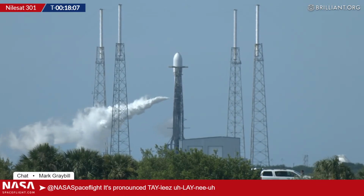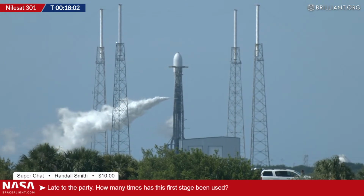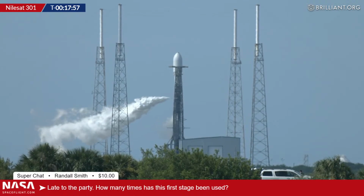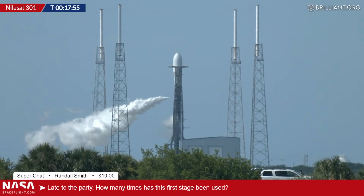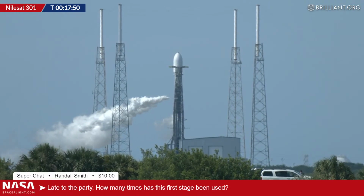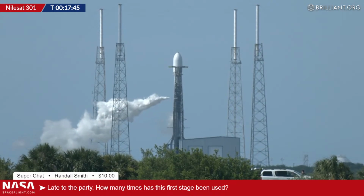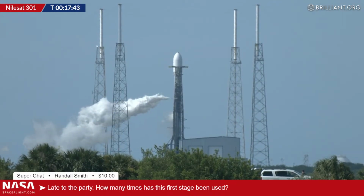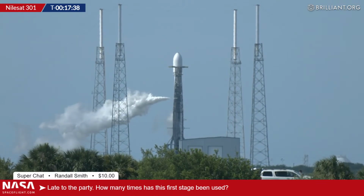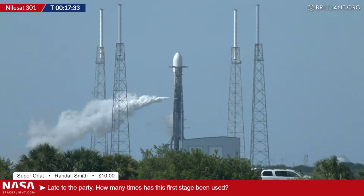But from Randall here, late to the party, asking how many times has this first stage been used? This is the 7th flight of this first stage, right, Alex? Yep, it has launched 2 crew missions, which were Inspiration 4 and Axiom 1. And it also launched 2 GPS missions, the first 2 flights of this booster were GPS missions, GPS III SV04 and SV05. And it also launched 2 Starlink missions, Starlink Group 4-5 and Starlink Group 4-16, which was the last mission of this booster. So yeah, 7.